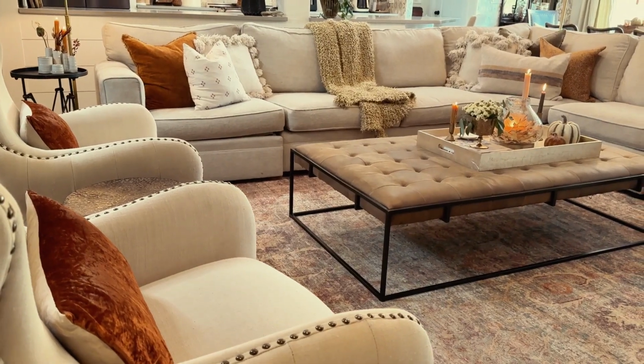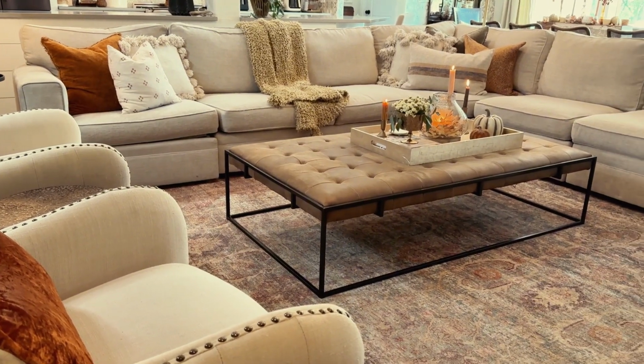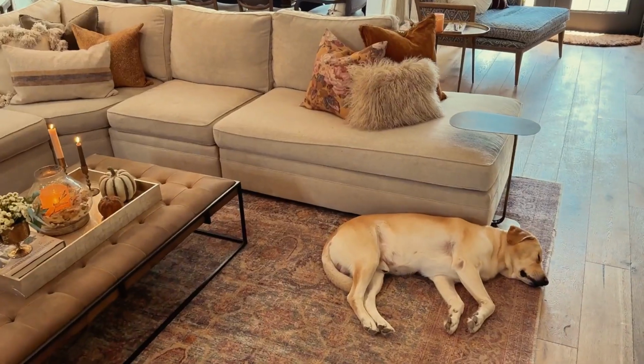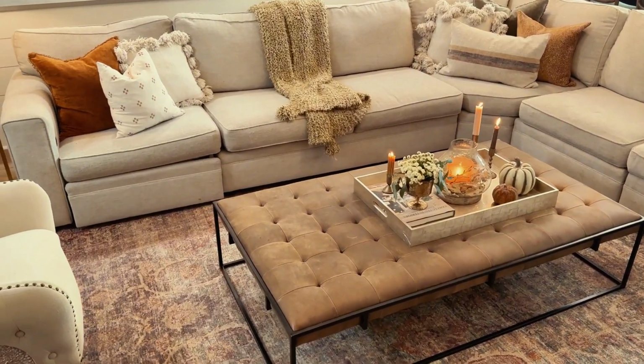And now that our candles are lit, the pillows are set, the living room is almost complete. We need to move on to the built-in bookshelves and fireplace mantle.